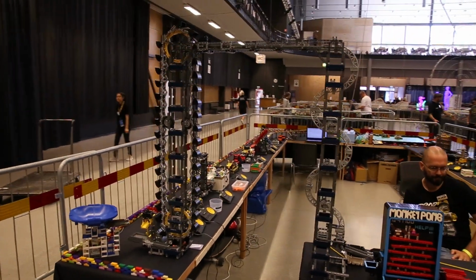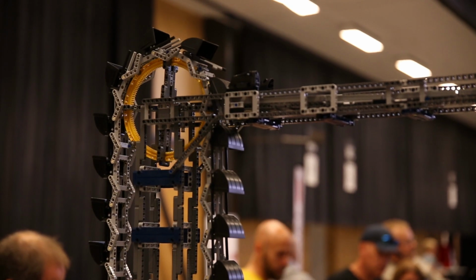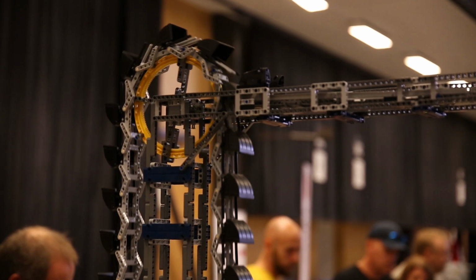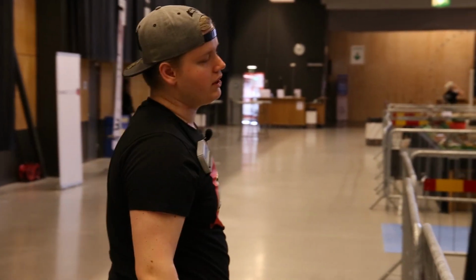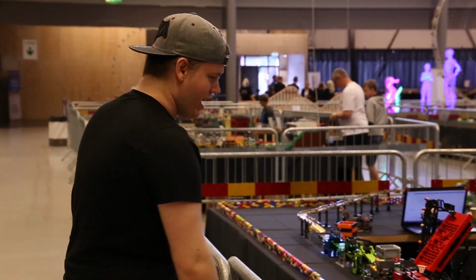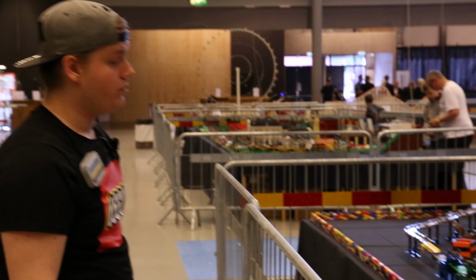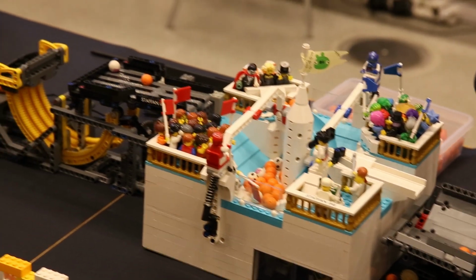And then stuff like this, where the ball actually travels upwards over the table gap right there. And yeah, it's such an impressive thing to see, because this really puts the Lego elements to good use and puts an emphasis on what you can actually make possible with the engineering and programming that comes with trying to make all of this work.